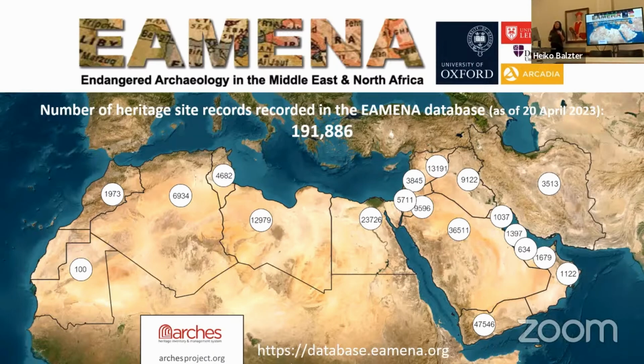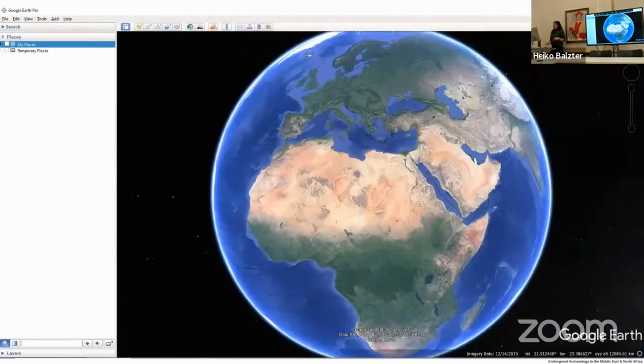And so dealing with this vast area and this kind of huge numbers of sites, this is one of the reasons why remote sensing has become so important to archaeologists and heritage professionals. In the last 15 to 20 years, the availability of high-resolution imagery via platforms like Google Earth has pretty much completely transformed the way that a lot of people are doing archaeology.